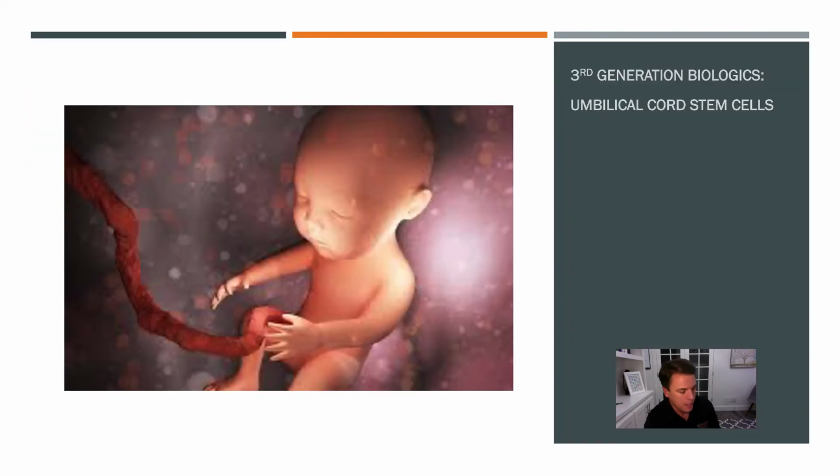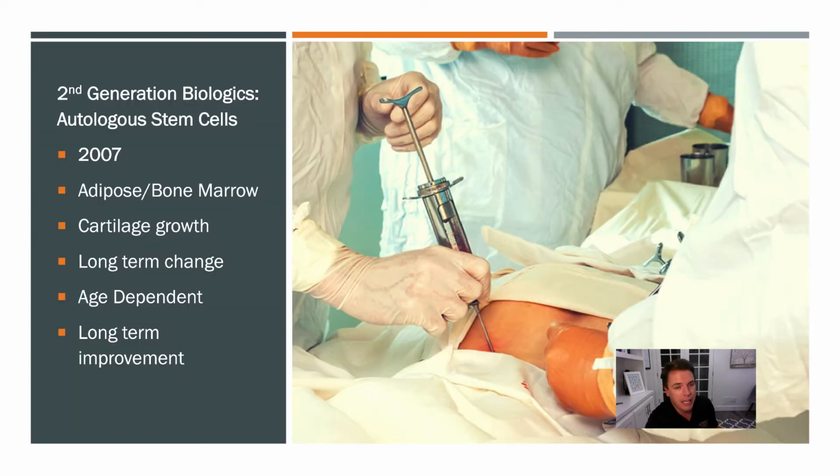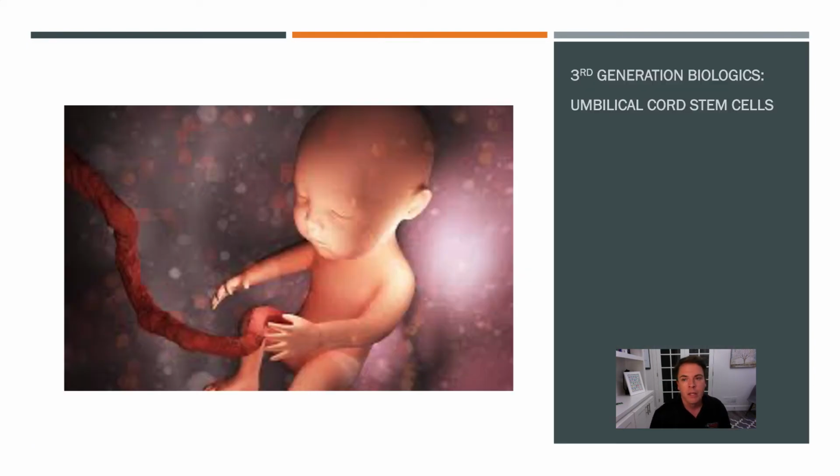So that's the second generation, and what I will tell people: yes, this is a viable option. Yes, there are other practitioners in my area that will do this for you. If you're more comfortable doing it that way, then by all means, please go do that. Just knowing that I do feel like it is going to be less effective and it is more expensive, and there's recovery time involved with that because it is much more invasive than what we're talking about.